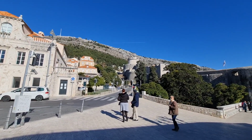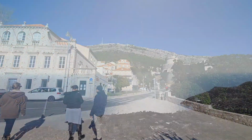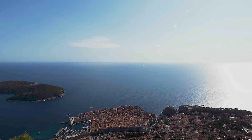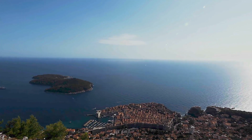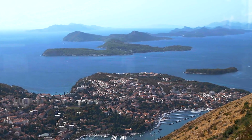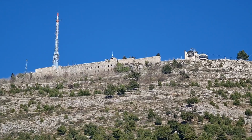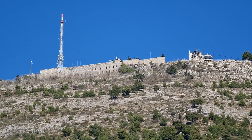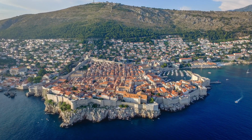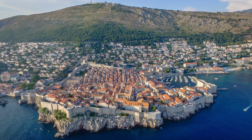First of all, what I'm showing you right now in front of us is the hill called Srđ. So the town lies between the Adriatic Sea and Srđ Hill, 412 meters above sea level, or approximately 1,236, or you may say even 1,240 feet above sea level. On top there you have a fortress, a French-built, Austrian-improved fortress, Imperial. In the 1990s, that was the last line of defense of the town. You will hear what happened to the town in the 1990s.